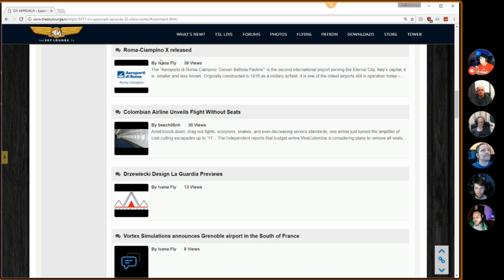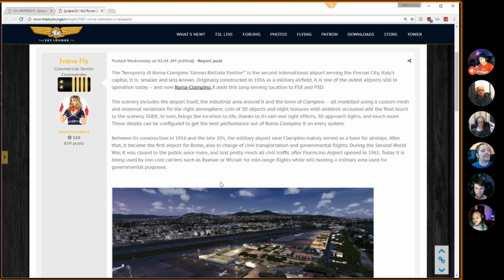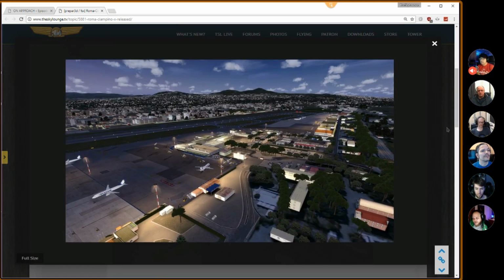Roma Ciampino X has been released. This is a cool little airport just outside of Rome. Oh, that's the airport there, isn't it? Yep. This is the one that we did on the world tour. That little regional airport at the north of Rome. It's a really nice airport.